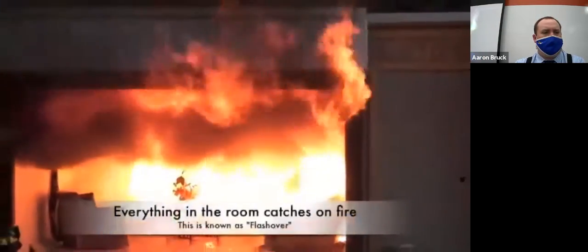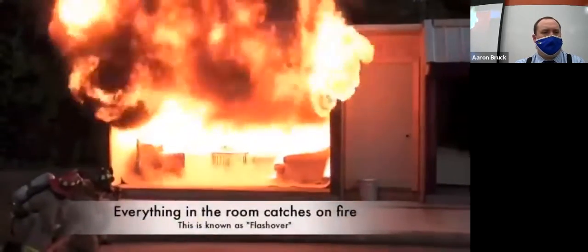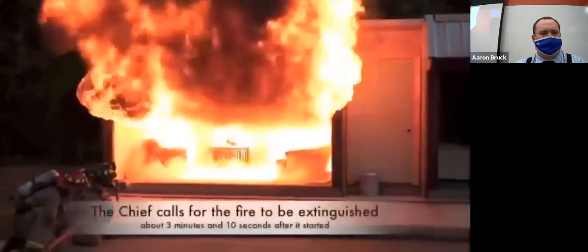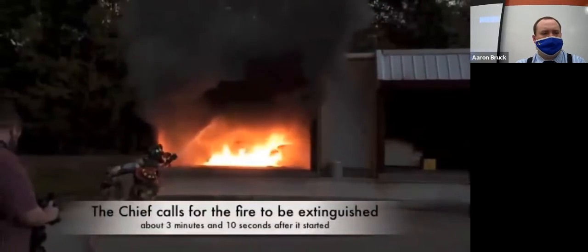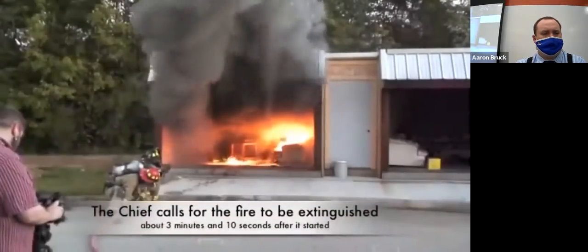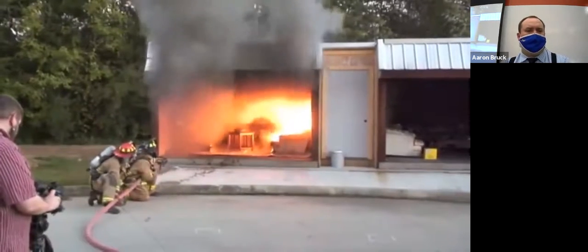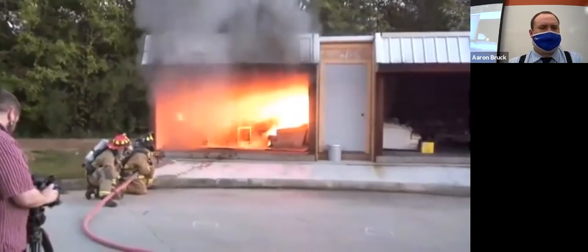And at this point, it's igniting. See the little chair catch on fire? Go, go, go, guys. Notice the carpet's on fire. There was nothing burning on the carpet. The carpet was heated up, began giving vapors off that will ignite, and when it went to 1,150 degrees, it all ignited. Okay, go ahead and knock it down, guys.